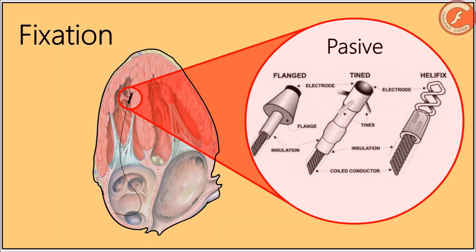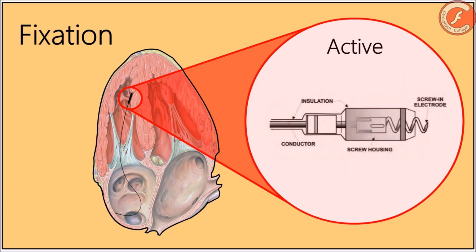Fixation. The devices can have electrodes with passive or active fixation mechanisms. These electrodes will be chosen by the operator during the procedure according to the clinical situation of the patient.